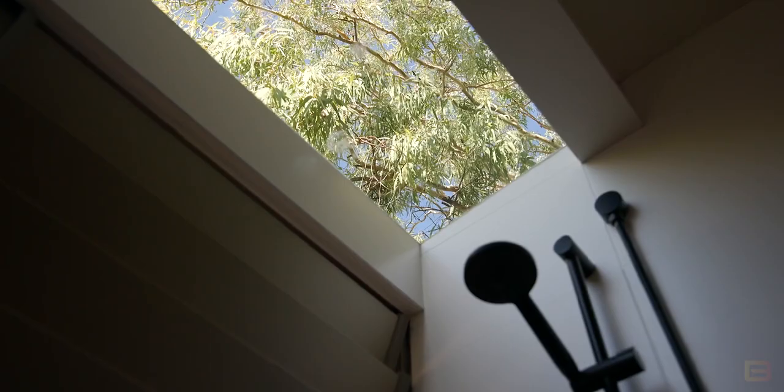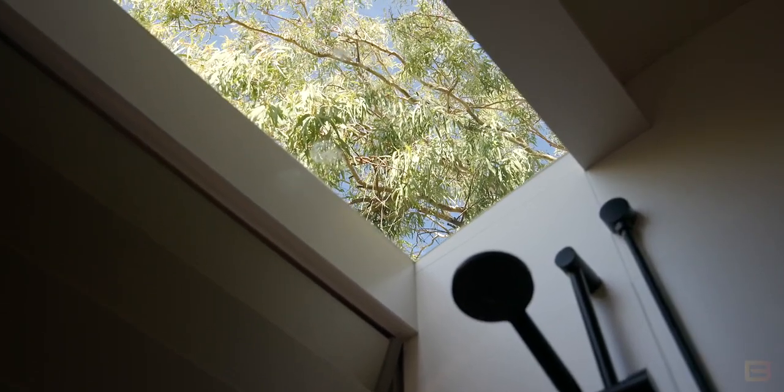One of my favourite features about this house is the amount of light that comes in. It's like a Japanese lantern, the way you've designed it, it's beautiful. But what are some of the favourite features for you guys?